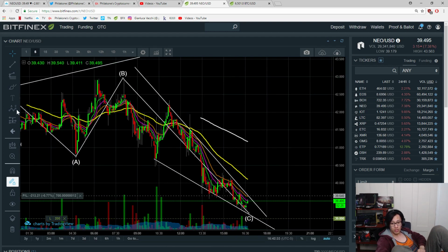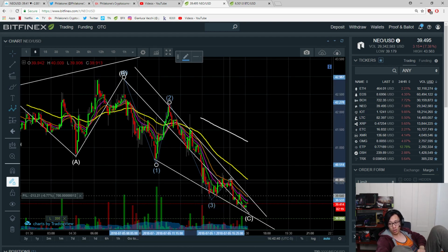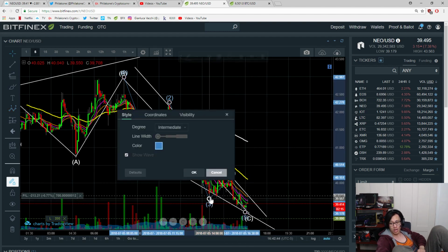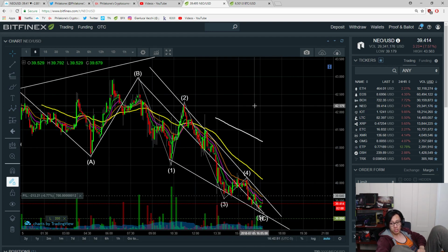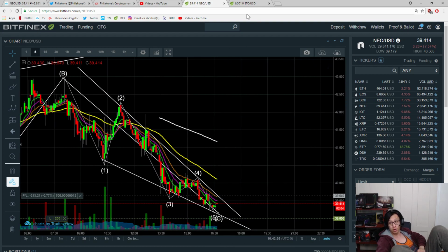Now, if this was an ending fifth wave diagonal, then this right here is as simple as 1, 2, 3, 4, and 5, just like this right here, where it has officially completed already. So if this has completed already, then we are in an ending fifth wave diagonal in a C position right now, where this is very likely to bust out of here.